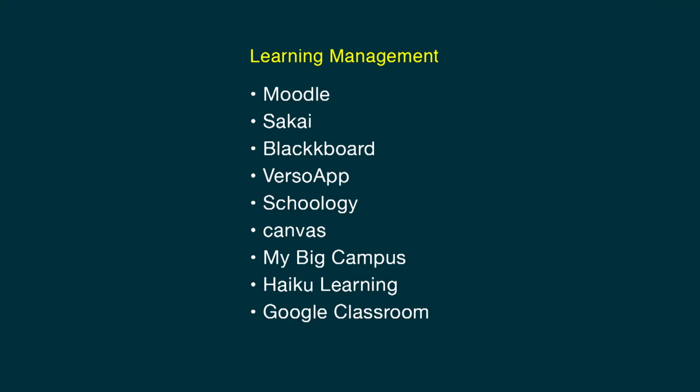The next tool I am going to talk about is learning management tools. As created videos can be sent to video hosting sites, they can be presented for access by using a learning management system. LMSs not only broadcast videos, but also provide interaction with students. Some of the most popular tools are given below: Moodle, Sakai, Blackboard, Verso app, Schoology, Canvas, MyBigCampus, Haiku Learning, and finally Google Classroom.